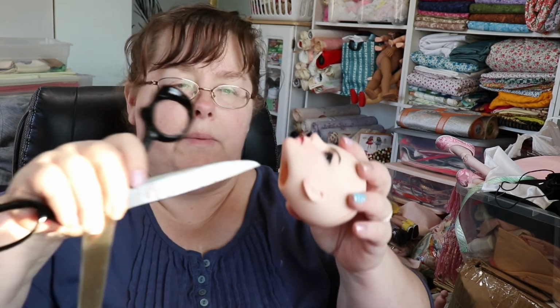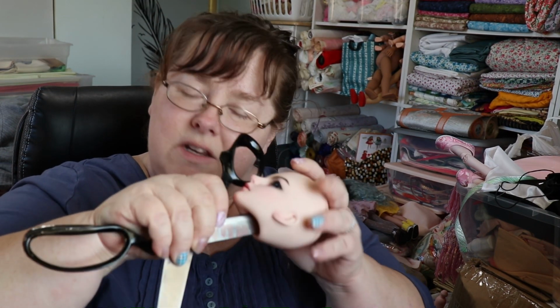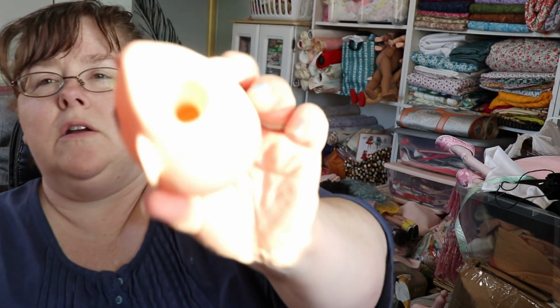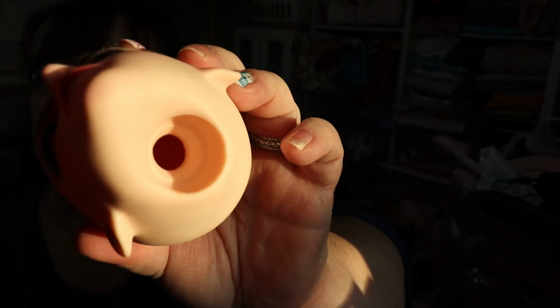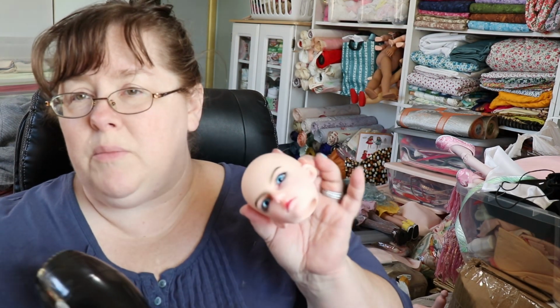Alright, so I've blow dried the head and I took these giant shears and opened them up and stuck it in and dug a spot in there, I don't know if you can see it, so it'll open up the aperture a little more. And now I'm going to blow dry it again and see if we can fit it on this body, because yeah, I paid too much for the head. Let's get it.